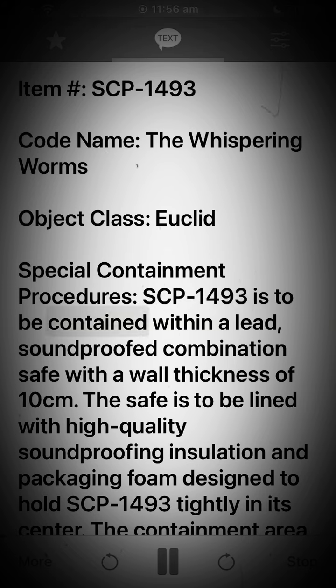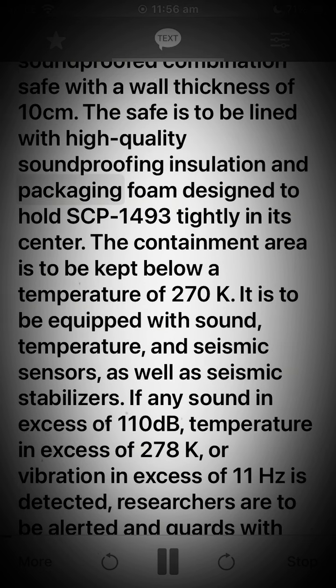SCP-1493 is to be contained within a lead, soundproofed combination safe with a wall thickness of 10 cm. The safe is to be lined with high-quality soundproofing insulation and packaging foam designed to hold SCP-1493 tightly in its center. The containment area is to be kept below a temperature of 270 K. It is to be equipped with sound, temperature, and seismic sensors, as well as seismic stabilizers.